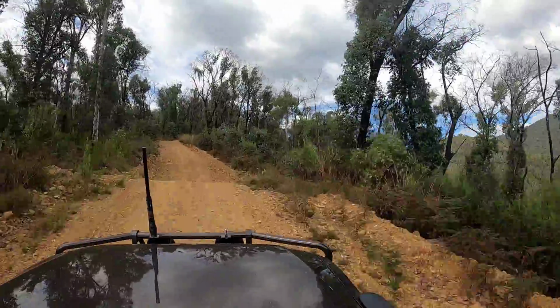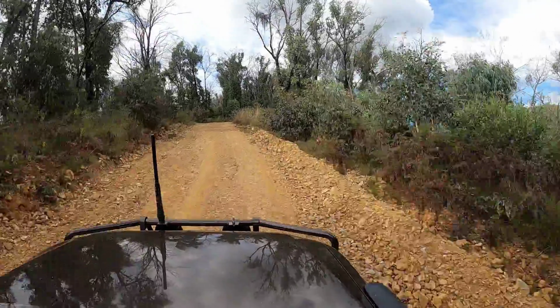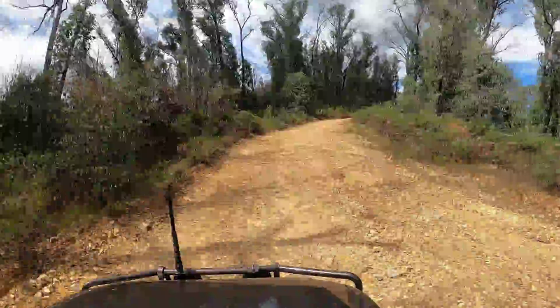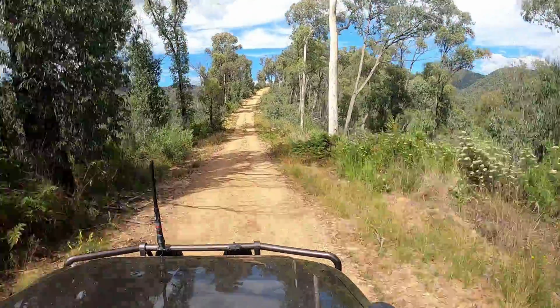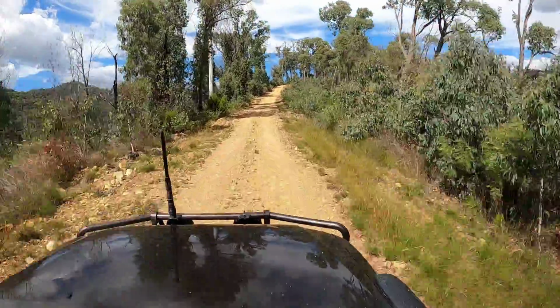This section was reasonably steep, but really not an issue because traction was so good. This looks like it's been graded in the last year or so and wasn't remotely soft. Once you get up to a certain point, you're sort of on a ridgeline track here, heading up to Buffalo Range.